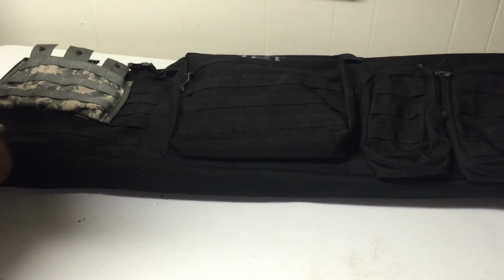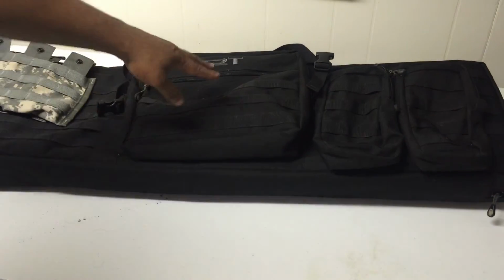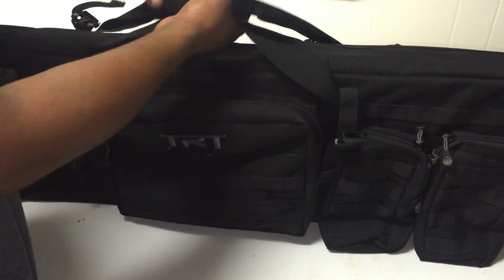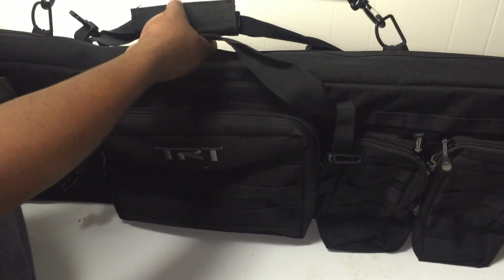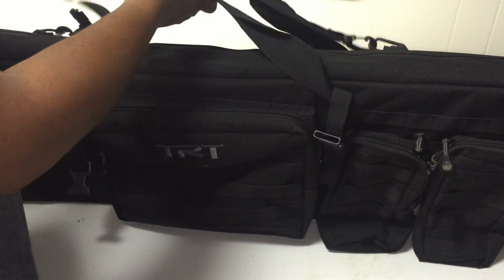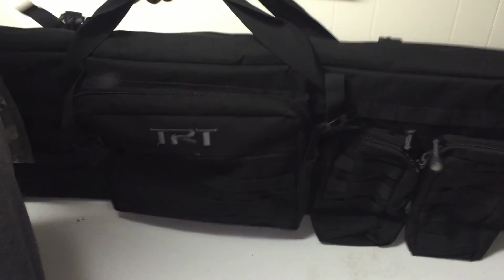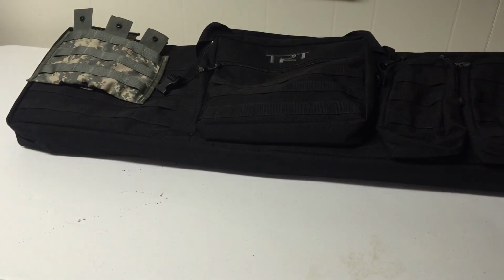And so there you have it. That's two separate rifle cases. The Bulldog ran me 64, and this one ran me 50 bucks on eBay. So those were the prices of both. As far as handles, it's got the side handle here, and it's got a big shoulder strap. This bag can get heavy, so it's nice to have the shoulder strap as an alternate way than just carrying it by single hand. So there you have the Timber Ridge Tactical double rifle case and the Bulldog single AR-15 rifle case.